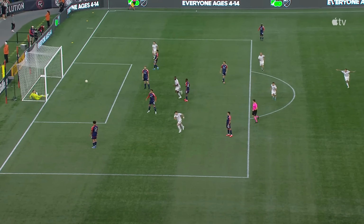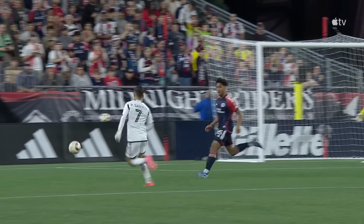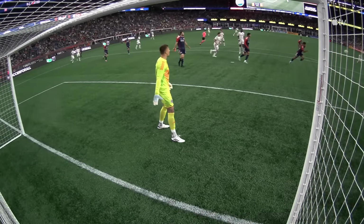And first time, what a finish that is. Ivicic doesn't see it till the last second, but just roosts it with pace, spin on it. What a finish that is. Comes onto it so nicely. Right there, you could see the technique. My goodness. And what a way to start away from home for DC United.